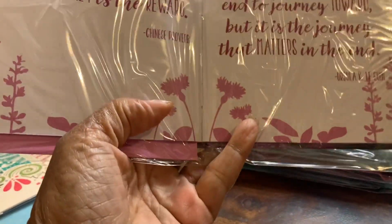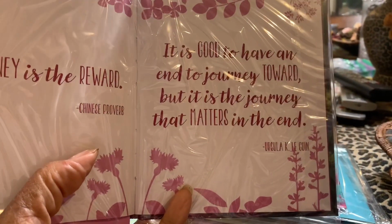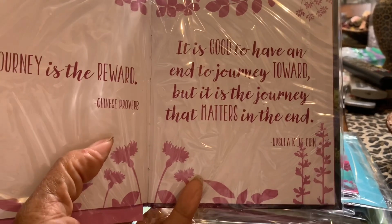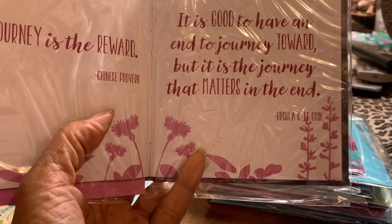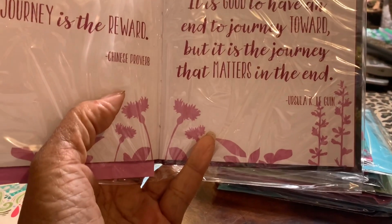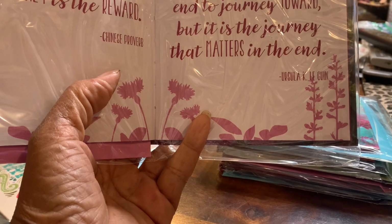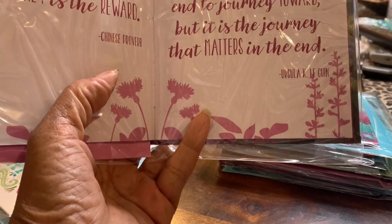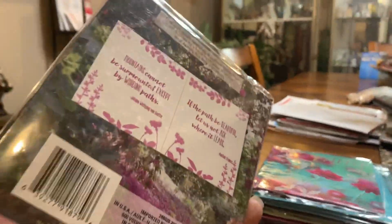And it says, the journey is the reward. That's a Chinese proverb. And it says, it is good to have an end to journey toward. But it is the journey that matters in the end. And that's Ursula K. Le Guin. That's nice. I thought that was really nice. So I got that one.